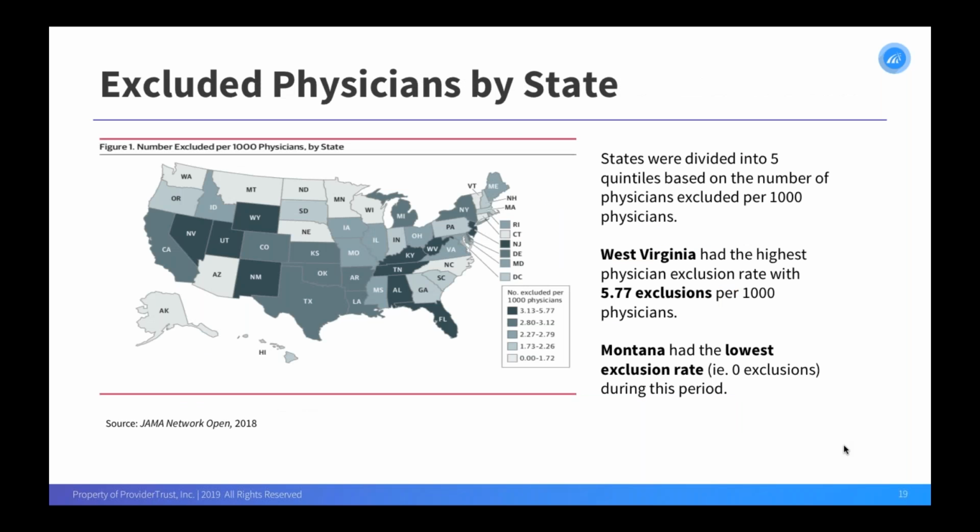As we do cover physicians, and not exclusively, in today's webinar, thought you might want to know that this is from JAMA, just came out. I've never seen JAMA, the Journal of the American Medical Association, talk about it, but they did. And the number of physicians excluded per 1,000 in a state, you have West Virginia with the highest number and Montana with the lowest. So you can look and see how your state ranks on a percentage basis of excluded physicians.